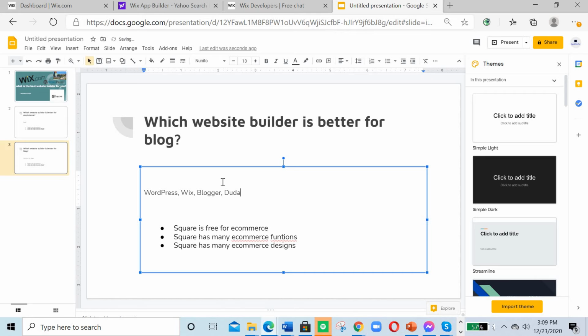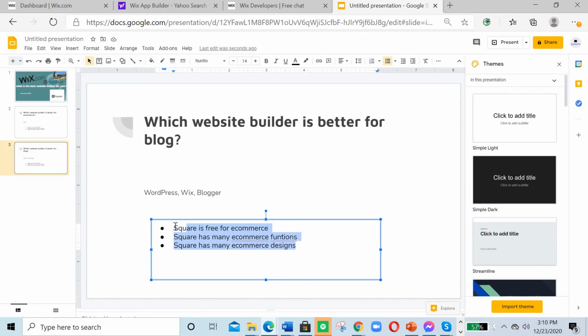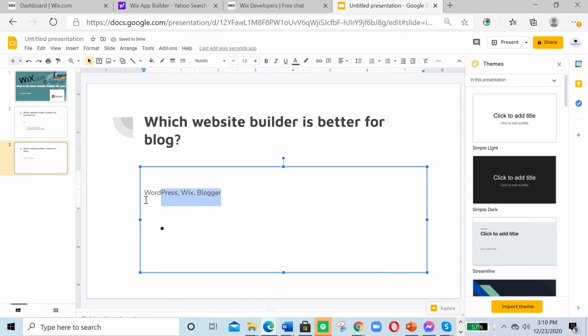Duda, you can make blogs with Duda for free. I think with Duda you can, yeah. I'm just not going to add it here because it's not the best one, I'd say. This one is free, like WordPress. The ones I most recommend for a blog are WordPress, Wix, and Blogger, right?